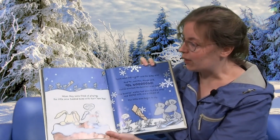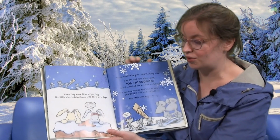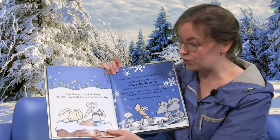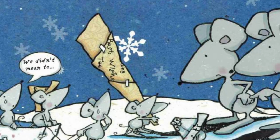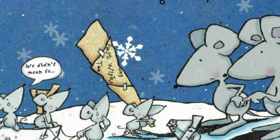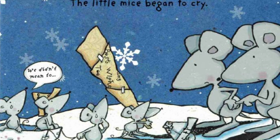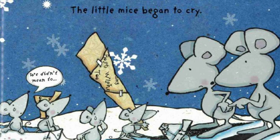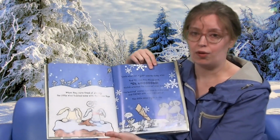When they were tired of playing, the little mice toddled home with their new toys. Oh, look, there's Teeny and Tino. I wonder where wishes go. They see that their wish lists aren't on the hollow log. Look what we've got, said the baby mice. Mr. and Mrs. Mouse said, oh no, you've wrecked the bunny's wish lists. The bunny's wishes have been blown away and toyed with and nibbled at, and the little mice began to cry.